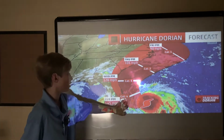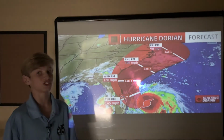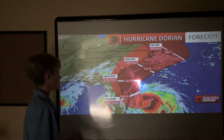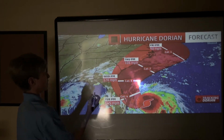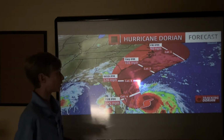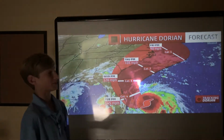Here's the latest forecast. Don't look at this part, it's no longer Category 4. It is still Category 3 at sustained winds of 120 miles per hour. That will continue to turn north. And since it's now a Category 3, we're still expecting this to be a really strong Category 2 hurricane by the time it makes it to the Carolinas.